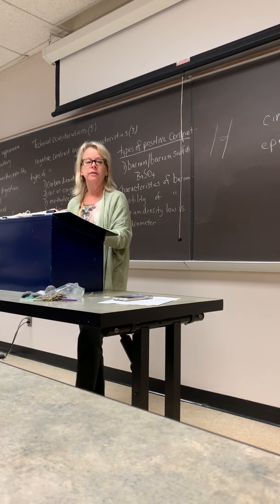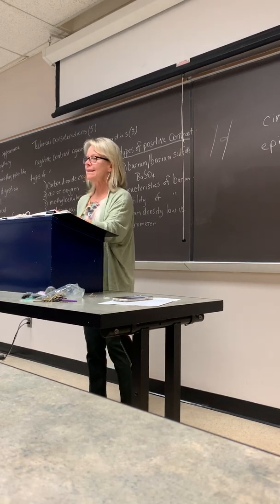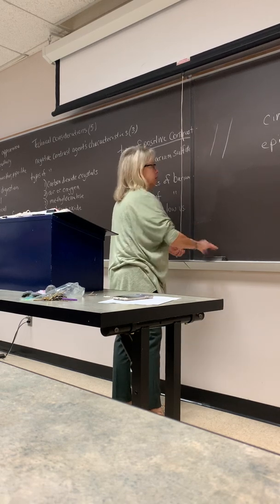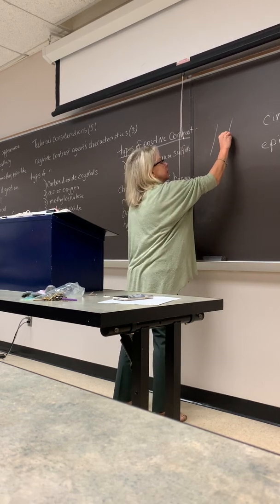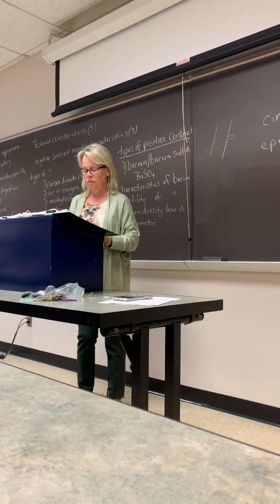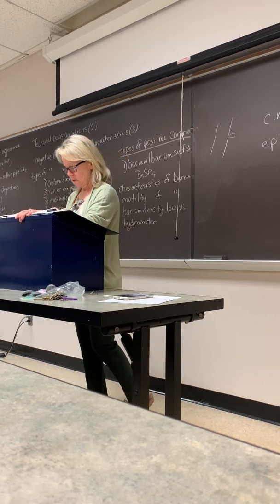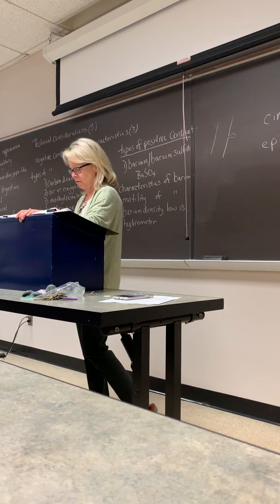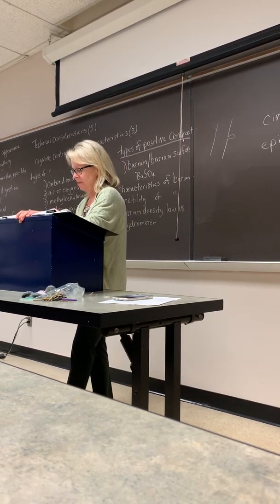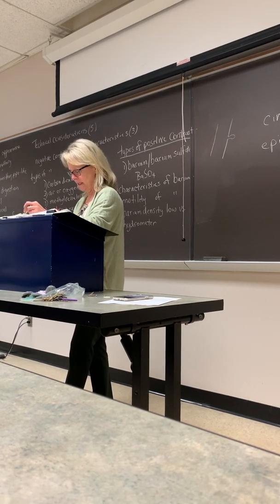Okay, diverticula. They call them ticks. I'm gonna put that on there. This is an outpouching of the lumen. Okay, different types of diverticulas or ticks. First one is Zenker's. That is of the esophagus, diverticula of the esophagus.